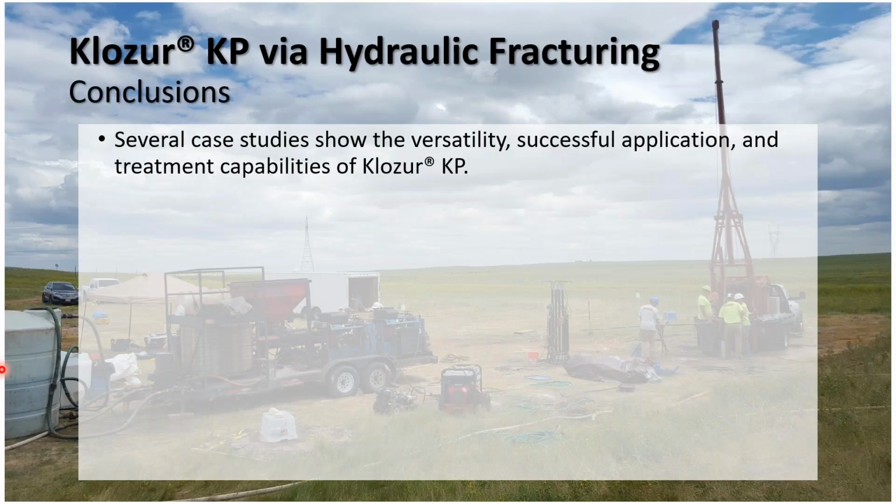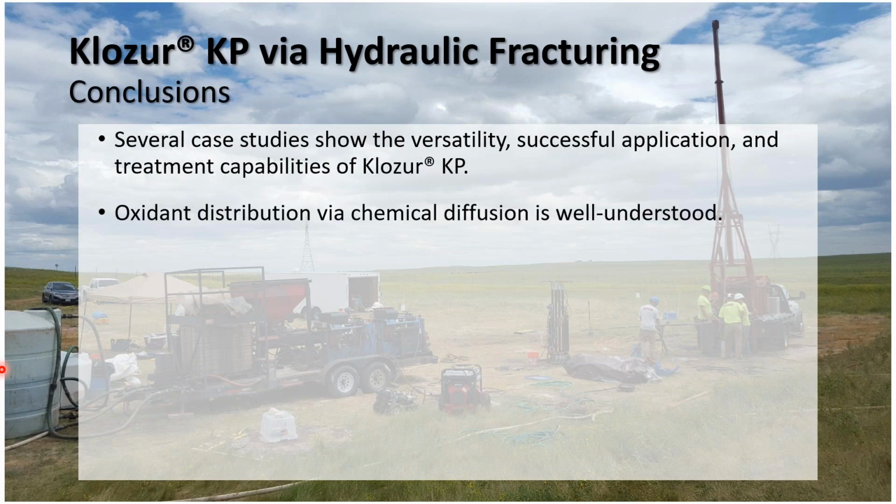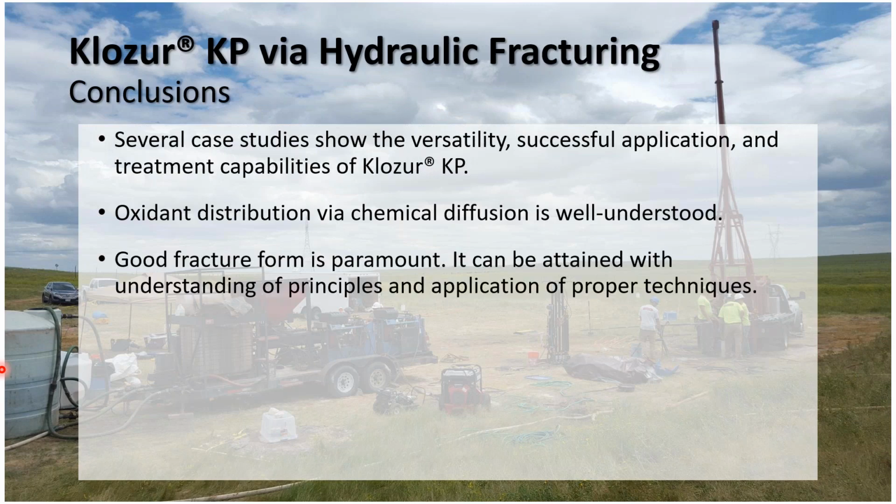So a successful case study, and that sums up one of several case studies that Brant and I showed that demonstrate the versatility, successful application, and capabilities of Klozur KP. Powerful oxidant, excellent longevity, very versatile in terms of contaminants treated and geologic settings where it can be applied. Oxidant distribution from KP-filled fracs is very well understood. Good fracture form is paramount, and it can be done with a good understanding of the principles of fracturing and the application of proper techniques. Chapman showed you how daylighting can be minimized or even eliminated.